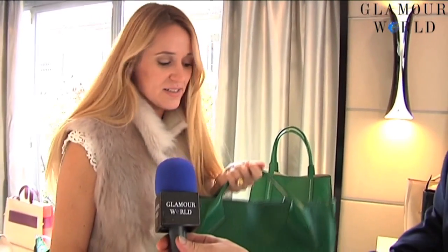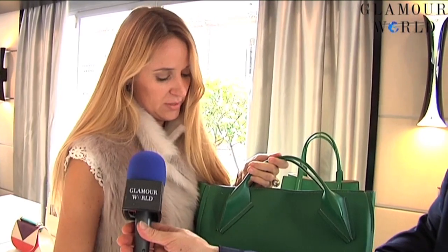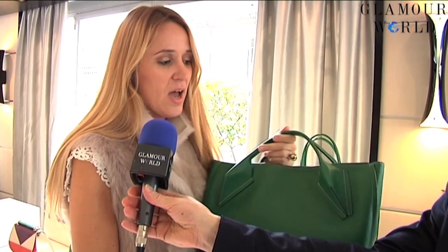My favorite bag this season is the diamond bag. It has a new shaped handle that's very architectural in shape. We have a deconstructed construction on the sides of the bag as well as the handle that gives something very classic a modern touch.